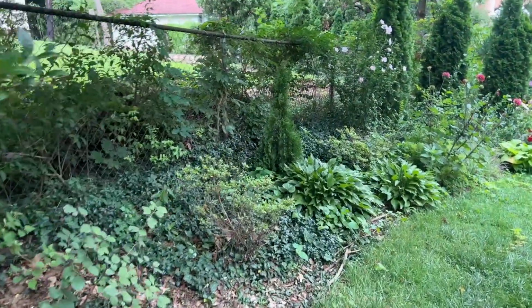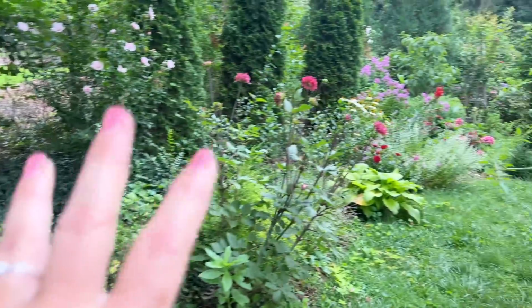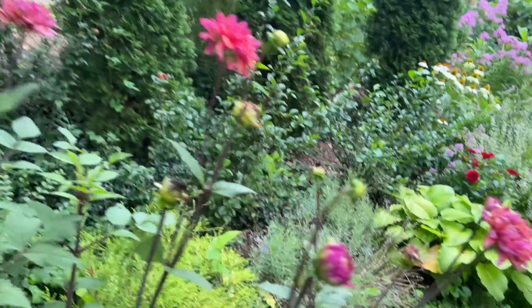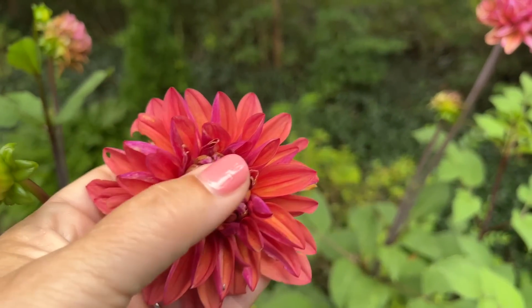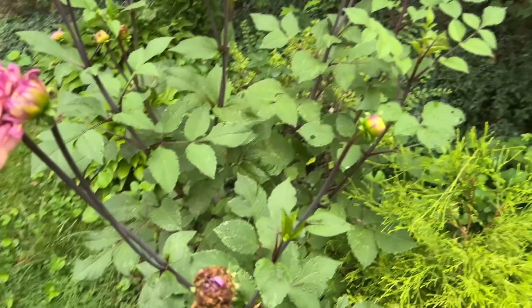This whole area here is pretty much neglected. I did plant this one emerald green arborvitae in here this year, and it seems to be thriving. Everything else down here is kind of a mishmash. I love this pink chiffon rose of Sharon. This is a dahlia that survived the winter here. I believe this one is called, is this American Dawn, maybe? It's very pretty. It looks like it needs some deadheading.